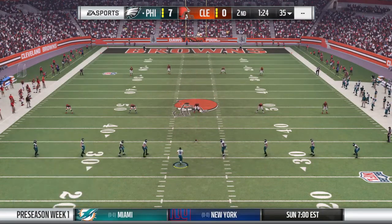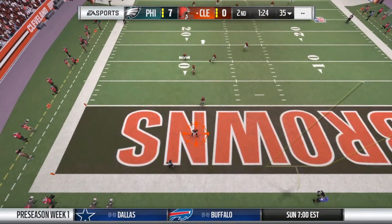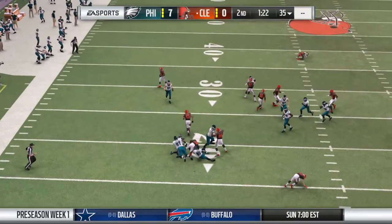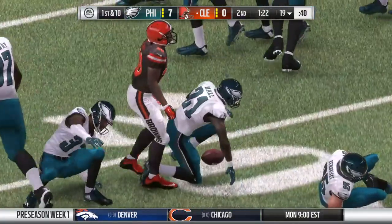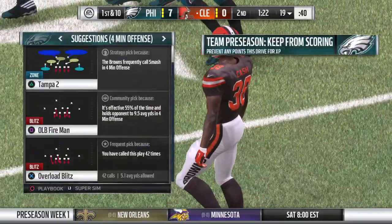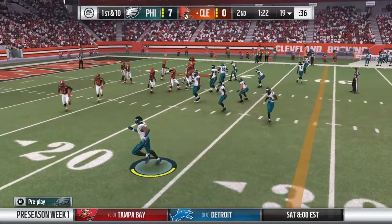Out is the kickoff unit as they run up and send this one away. That's fielded in the end zone, and he'll take it back to about the 19-yard line. And now Cleveland geared up to take the field. And on the first drive, 3 and out.